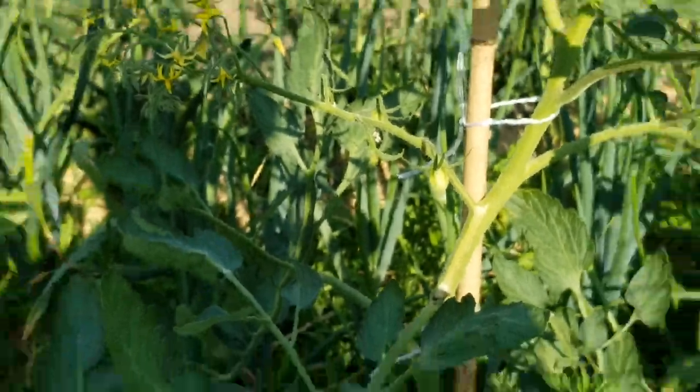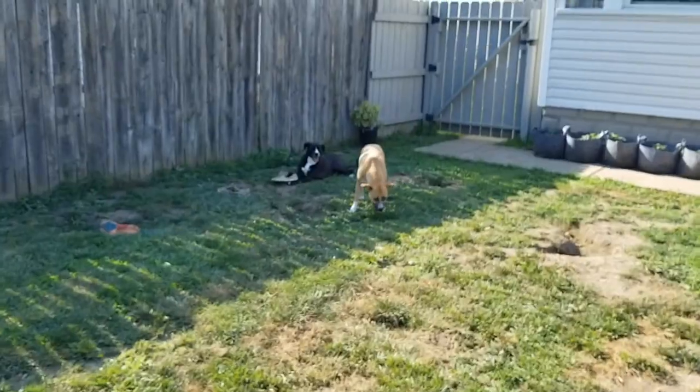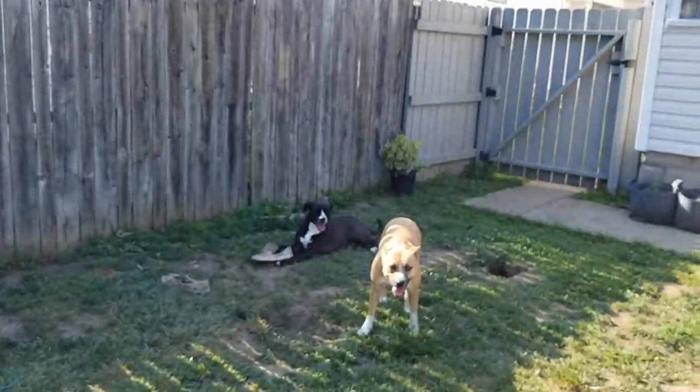Inside. And no, they're over here. Dogs finally found some shade.